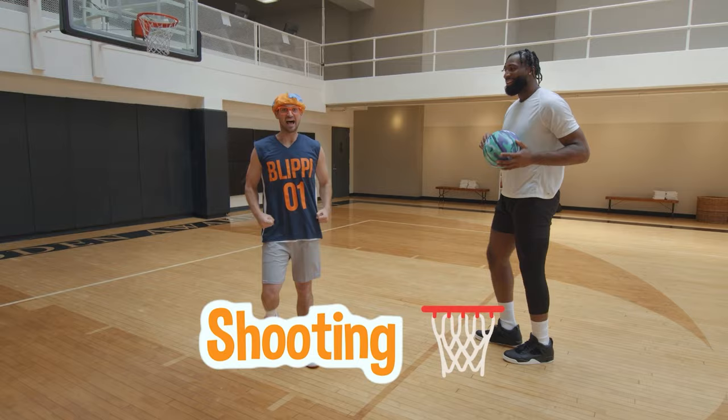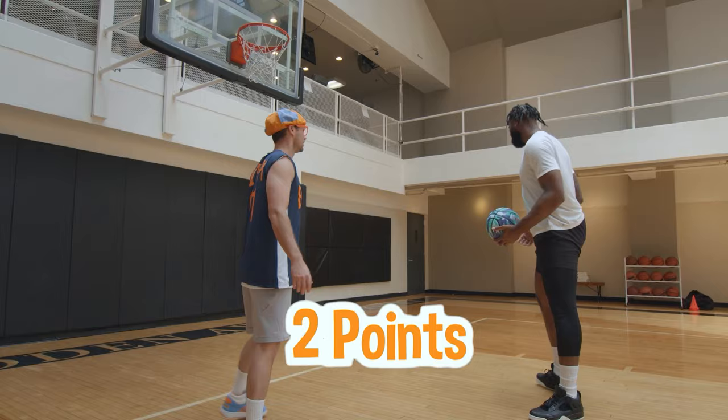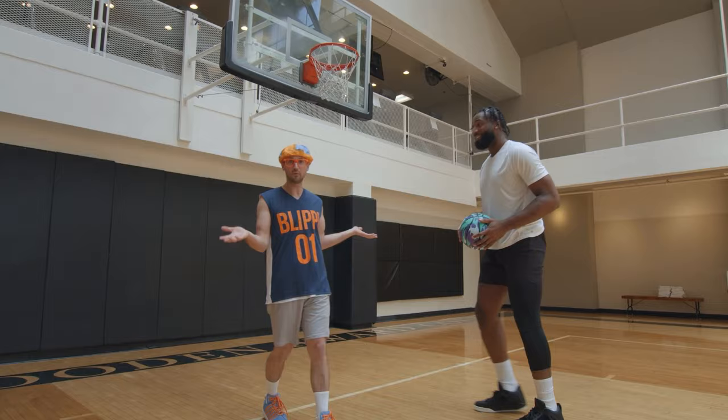All right. So this is how you make a point. So anytime that you're inside this line right here, it counts as 2 points. Anywhere. You can shoot it from here, off the glass, off the backboard. You can come in. So that would be 2 points? That's 2 points. Perfect.